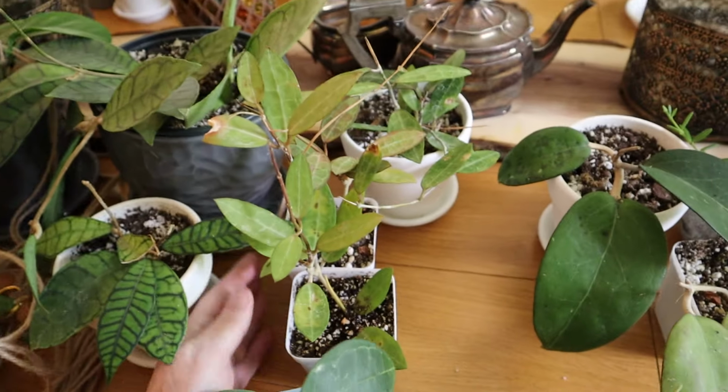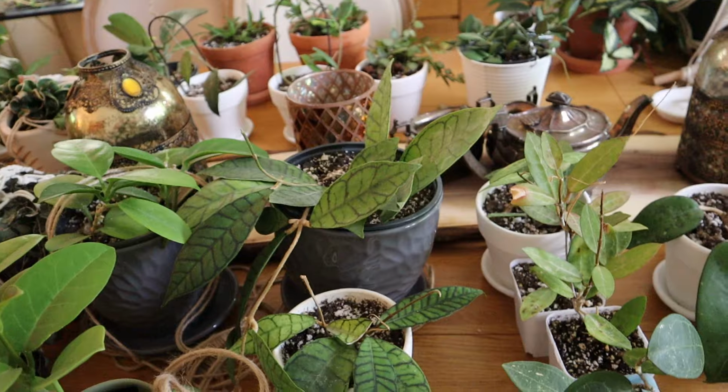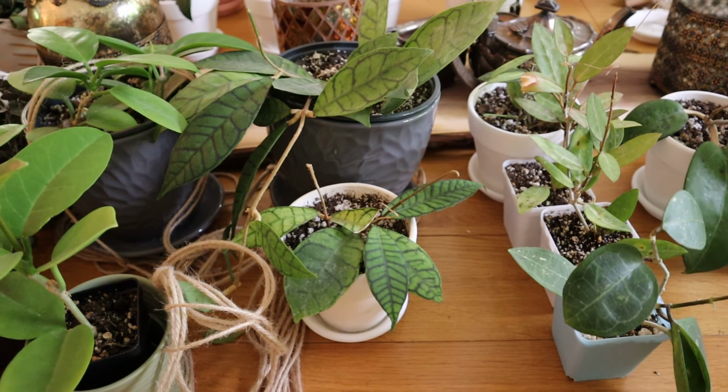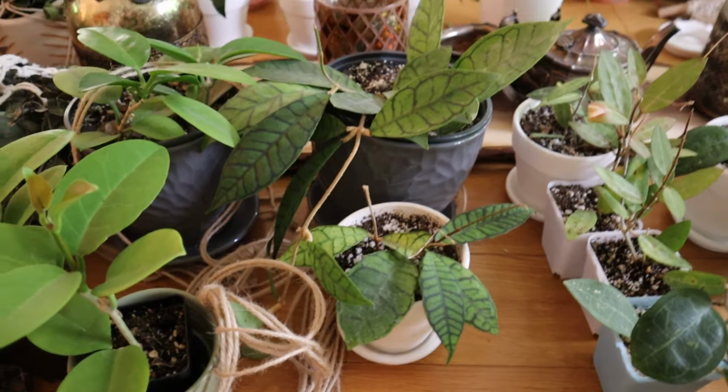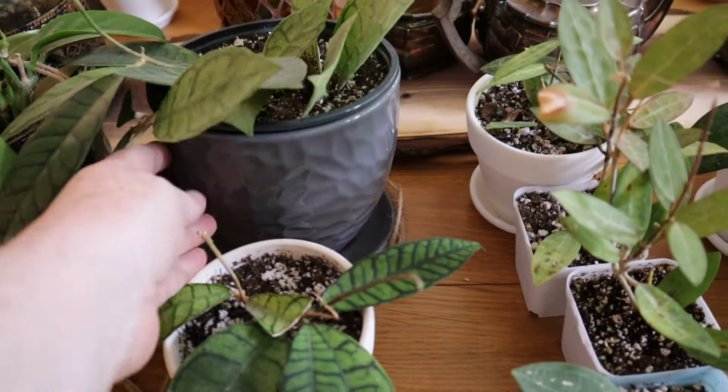Again, I have a big problem letting plants go. I always say to my husband, do you know how much that plant is worth? And he'll say to me, I don't know why you're telling me that, you're never going to sell it. So anyway, here we have my beautiful Hoya Callistophylla.